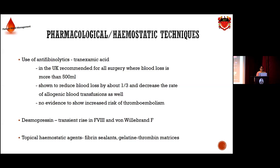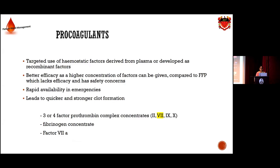And sometimes we can use desmopressin when it is indicated, and topical hemostatic agents. A lot of surgeons use these things like fibrin sealants, gelatin thrombin matrices for difficult to control bleeding situations. So giving blood products, if you look at the procoagulants that are available, they are quite useful rather than giving a large number of blood components, but unfortunately they are not freely available and they are very expensive in our setup.